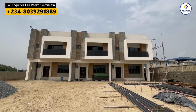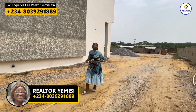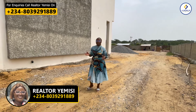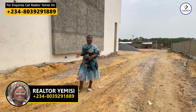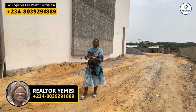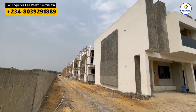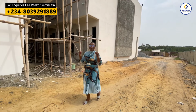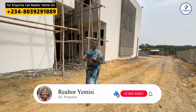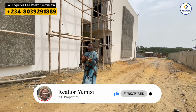The homes here comes fully finished. I mean, the bedrooms comes fully ensuite with its toilet and bathroom. And also the kitchen comes fully fitted with gas cooker, heat extractor, microwave, oven, and also two solar panels as a complimentary gift on every purchase of home right inside of this estate. So this is going to be a very lovely, serene estate. The title is Governor's Consent.